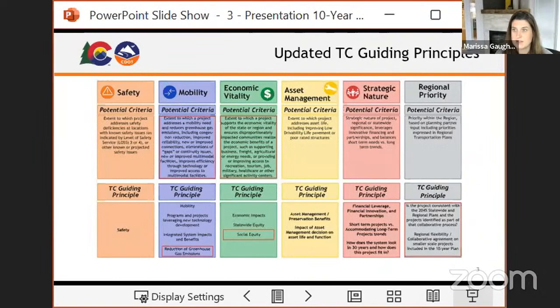When we first built the original 10-year plan, we built it around your TC guiding principles. A few months ago, we showed you some ideas and got your guidance on updating these principles. So I wanted to show you the final updated guiding principles that we worked on together. They've now been updated to include social equity, the reduction of greenhouse gas emissions, and some updated guiding principles around the work done to develop the 2045 statewide and regional plans. Next slide.